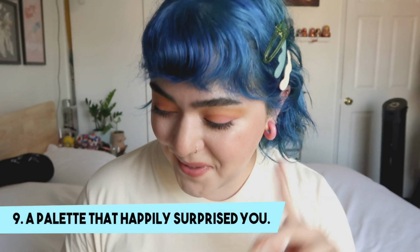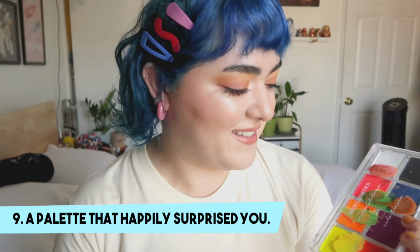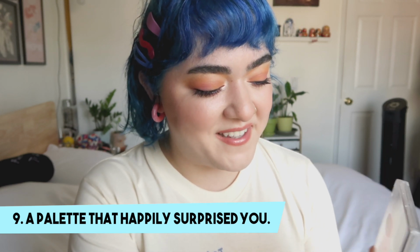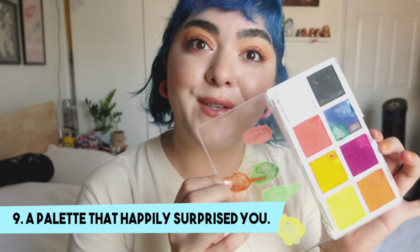I have 2 new palettes as well. So this is the Mila's Cosmetics Neon Cake Liners palette that you've seen me use quite a bit all over Instagram, TikTok, as well as here. I've used it in my last few makeup videos. So it looks like this. It's so versatile. It's so easy to use as well. I'm in love with this.